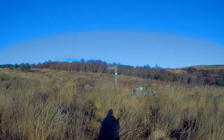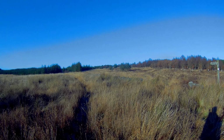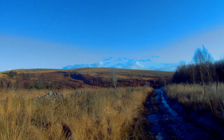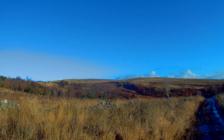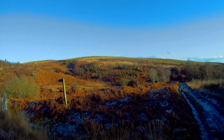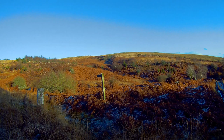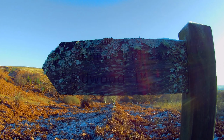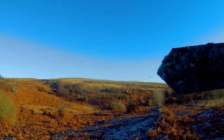Okay, when you get to this signpost, we're not going that way. We actually go down a little bit and then we head this way. Just a short distance away from that first signpost there's a second signpost, and we go in this direction. This is when things start getting a bit tough. We're going to go over a lot of rough ground now. And the signpost says Sidwood, 1.5 miles.